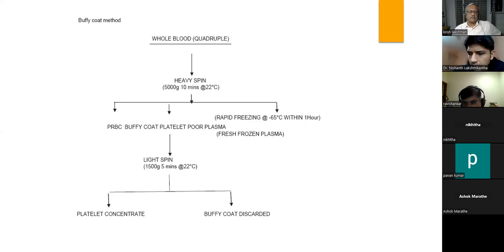Same apheresis machine can be used. The present machine that we are using, the software is designed to separate only platelets. So if we can change the software design to collect granulocytes, we can collect. Okay, thank you. I didn't know that. Thank you, sir. Carry on, Nikita, please.